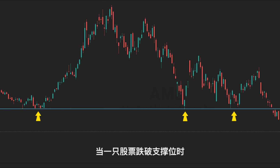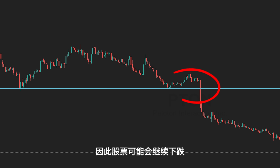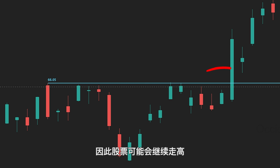When a stock breaks below its support, the demand and supply balance has changed. Buyers are no longer there, and there are more sellers than buyers now, so the stock will likely continue to go down. When you break above the resistance, very similar. The sellers are gone. There are more buyers than sellers now, so the stock will likely continue to go higher, or rip your face off. There's no guarantee, but there is a good probability.